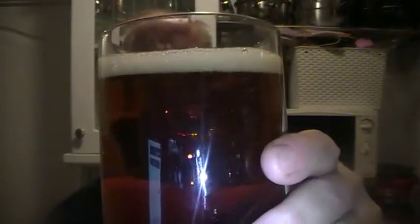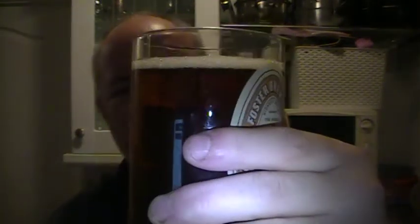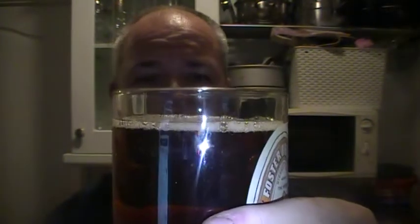So nice colour, nice amber colour, lacing around, not much carbonation to be fair. The head started off white, it's already dissipated. So it might be because of the glass, or it may be because it's just one of them beers that doesn't get a decent head on it.